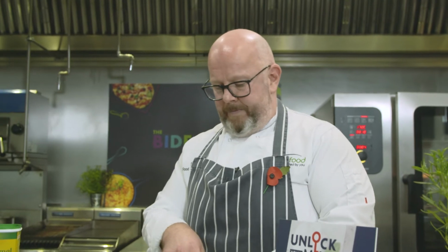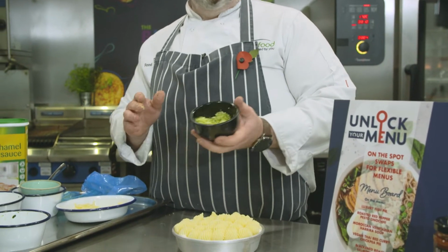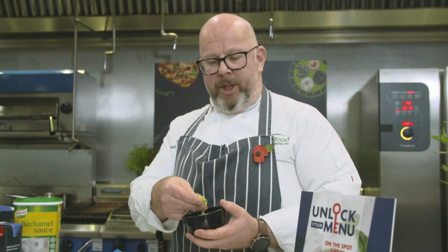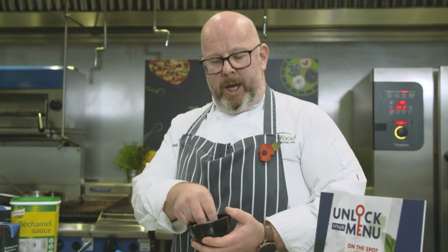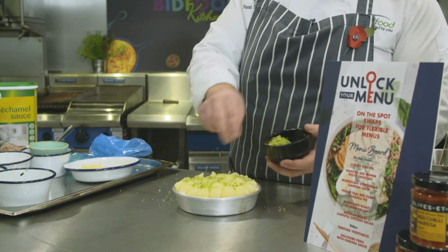In here we have some white breadcrumbs, we have parsley and a bit of olive oil. I've whizzed it all up together, and then the green comes out the parsley, and it makes a nice little addition to the top of the fish pie.